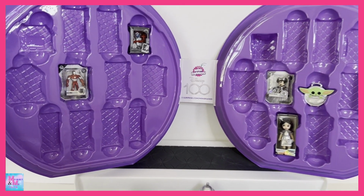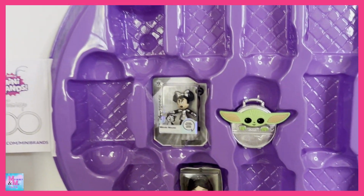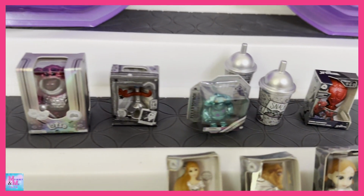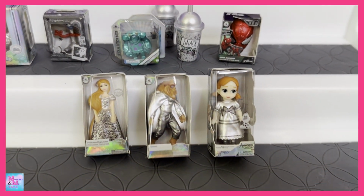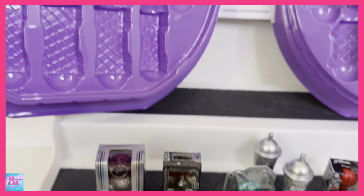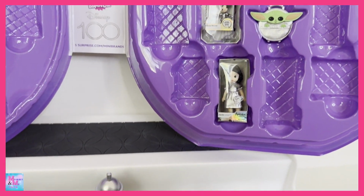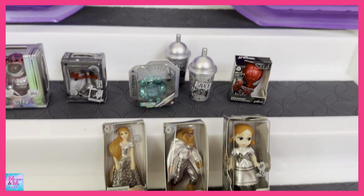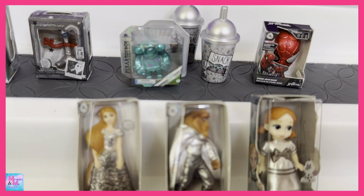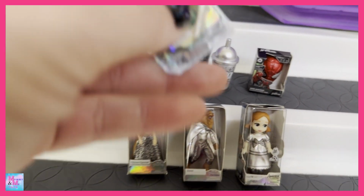All right guys, here is another look at the new Mini Brands Disney 100 Platinum Edition. They are so amazing, so stinking awesome. I cannot wait to find more of these and open up more with you guys and collect this whole series. I absolutely love them. All right guys, it is time to pick a favorite, and I love all of them so much, and it's a little difficult, but I think I'm going to go with Sully. I just love that color and that metallic look of him.